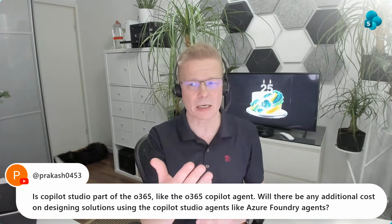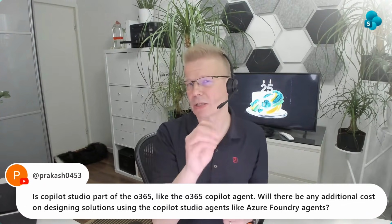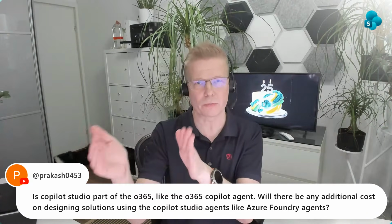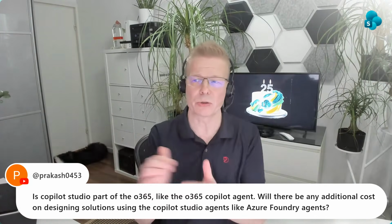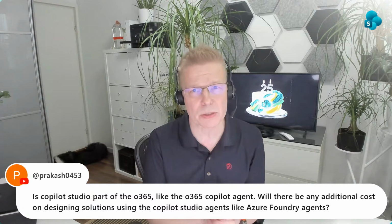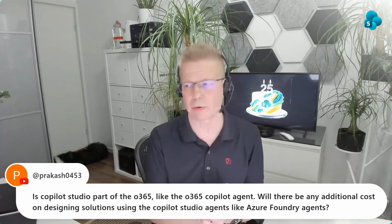But in this case, coming back to what Sarah was showing, just to be super clear there, you're not using Copilot Studio because you're actually using the AI directly within the context of SharePoint. And that's where you don't have any additional costs except the Copilot license, which the user of that page generator will need to have. Hopefully that clarifies the question.